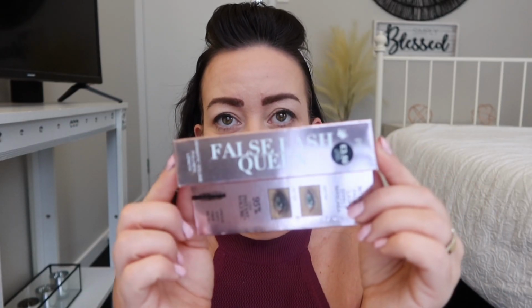So now I'm just going to put a bit of eyeliner on. This is just to line the eyes to make them look more defined. And this is just a BYS. It's not an exclusive brand, this one. So you go very, very close to the line of the eye and you just kind of draw a line around that bit. This is called False Lash Queen by Primark.